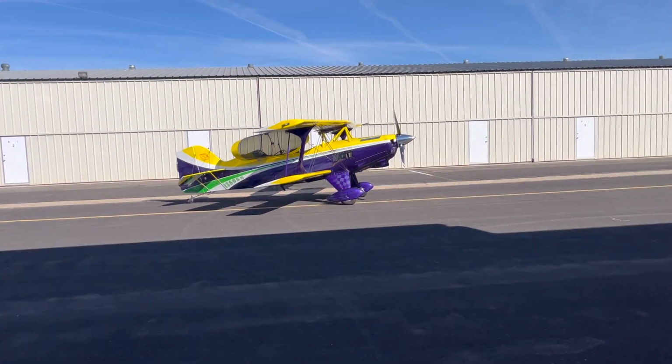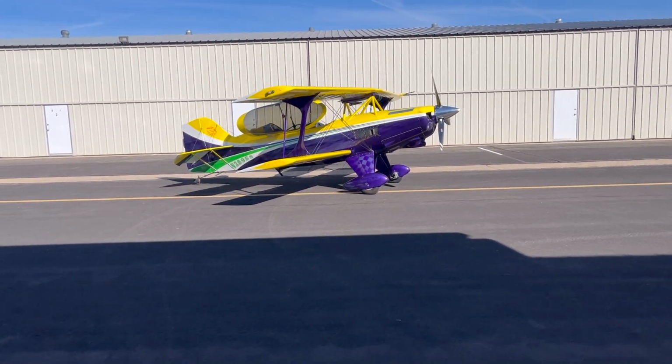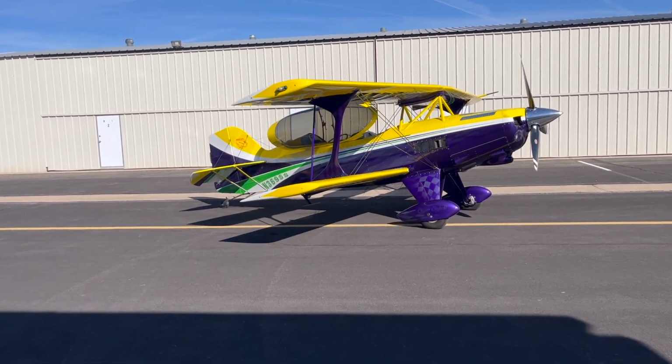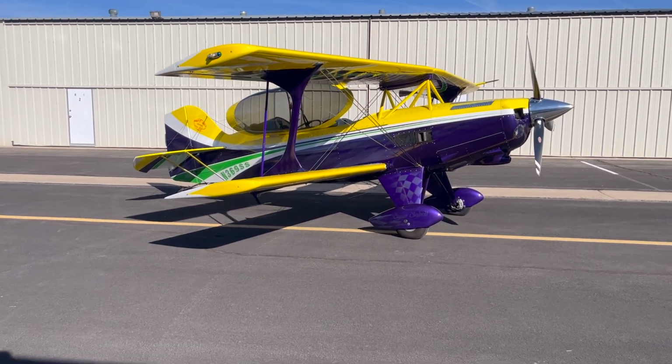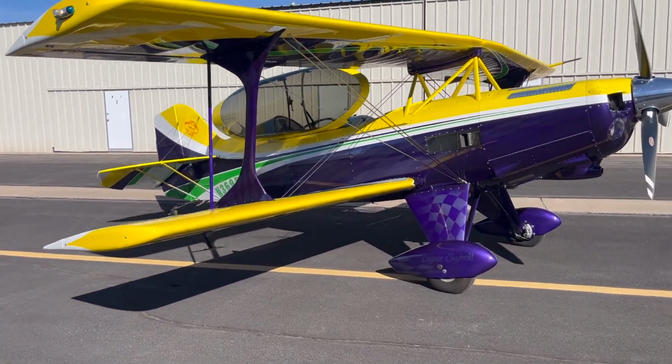Man, that thing looks beautiful out there in the sun, doesn't it? It sure does. Good night, that's a beautiful airplane. And I'm not just buttering you up, I think it's a beautiful airplane. Thank you. I love airplanes, but this one here is just over the top. I know. I couldn't say no when I first saw it.